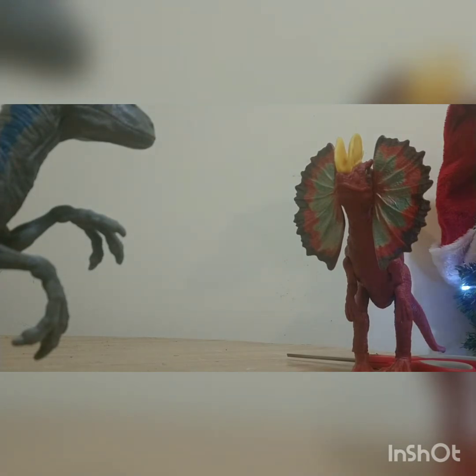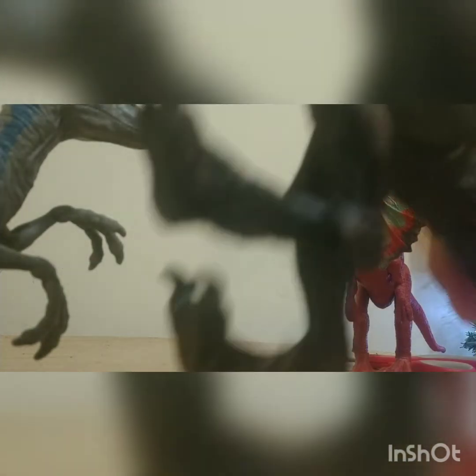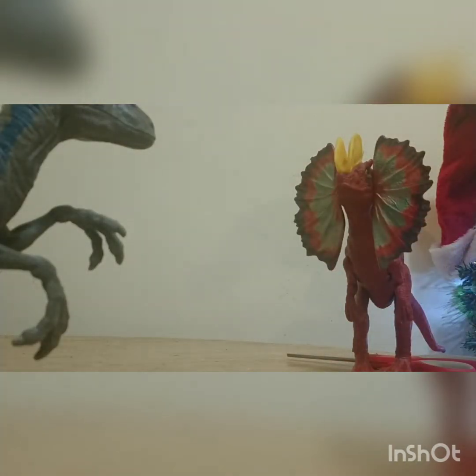And last we have the Indoraptor. Pretty solid. It's slightly less articulated than the last Indoraptor I looked at. The tail doesn't seem to want to cooperate and go in. I'll edit and skip through this if this takes too long. Come on.